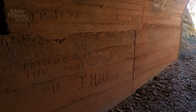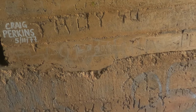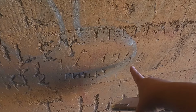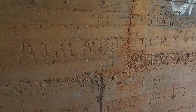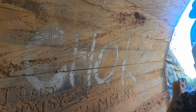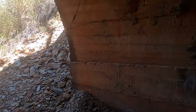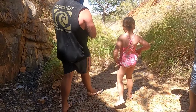They must have pulled this lever. Look, Craig Perkins, 1979. People have carved it all away, haven't they? It's 77, like 50 years ago, darling. This one, 65. That's cool. Lots of bats in there. Really, really interesting.